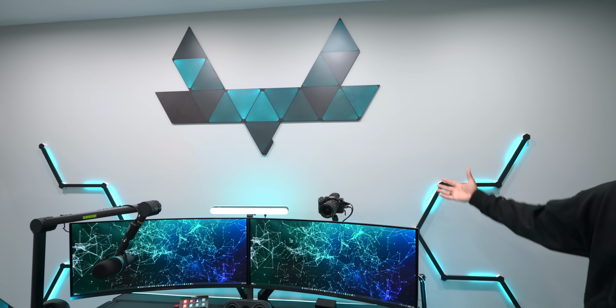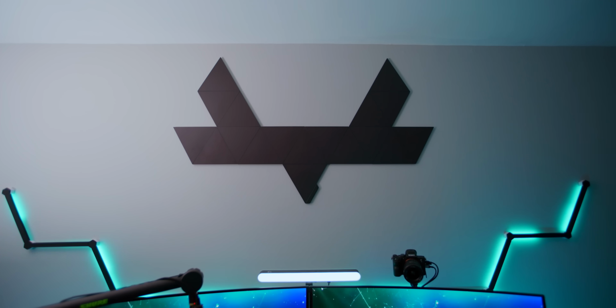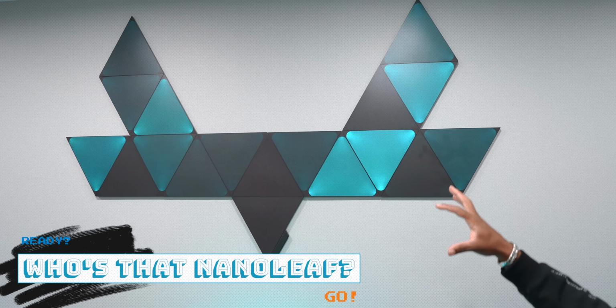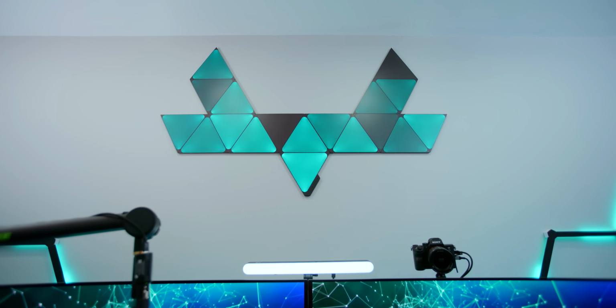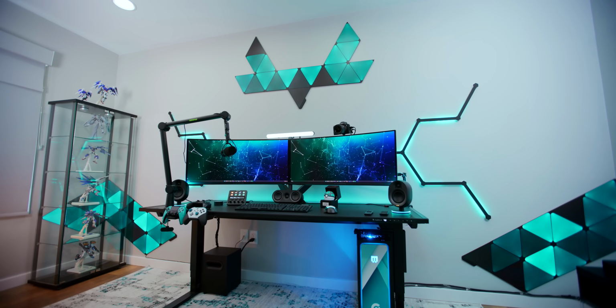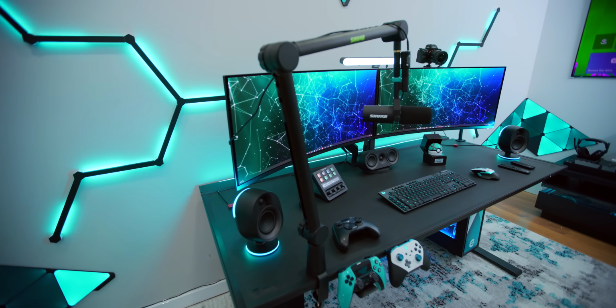Now, the RGB strip is one thing, but I know we've got a lot of RGB going on the wall, all Nanoleaf. So we've got the Nanoleaf triangles. We've got the black ones because they show up so much better on camera. Can you tell what this is supposed to be? I'll let you guys pause and take a guess. So Nanoleaf triangles up top, also on the sides, and Nanoleaf lines in the middle, also with black covers, because I think that looks the best.